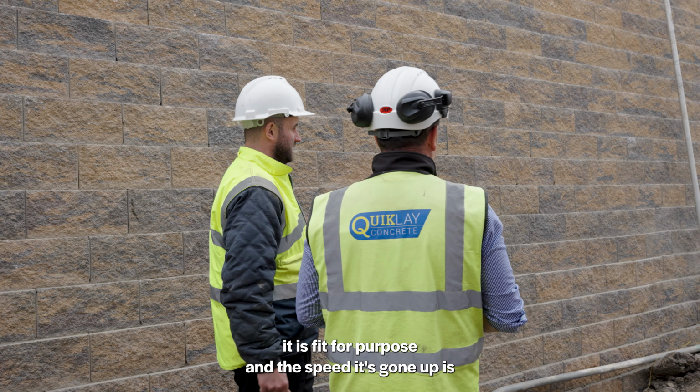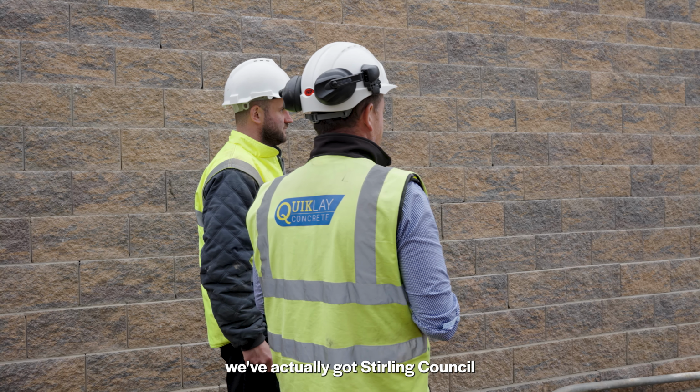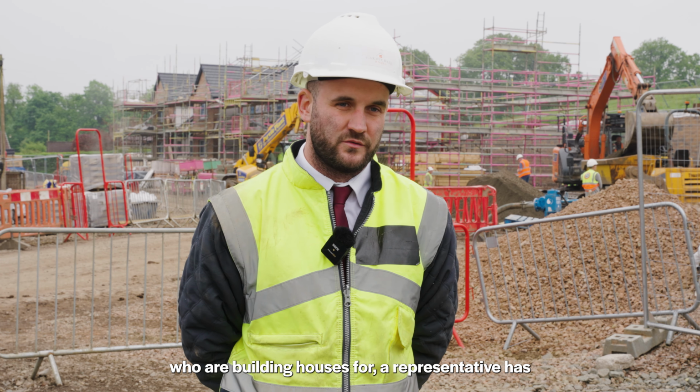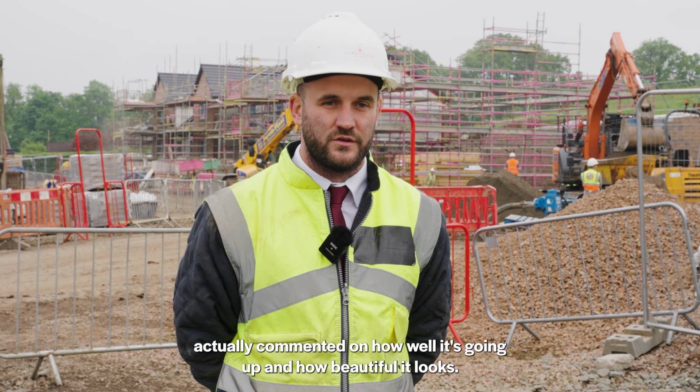The Secura Grand retaining wall is fit for purpose, and the speed it's going up has helped us massively on site. The Secura Grand wall looks amazing. We've actually got a representative from Stirling Council, who we're building the houses for. He's commented on how well it's going up and how beautiful it looks.